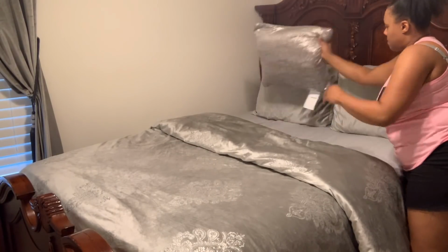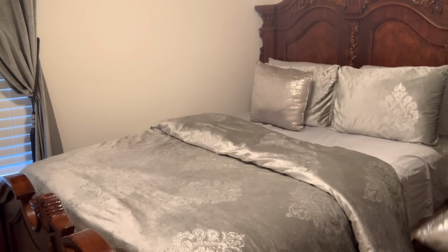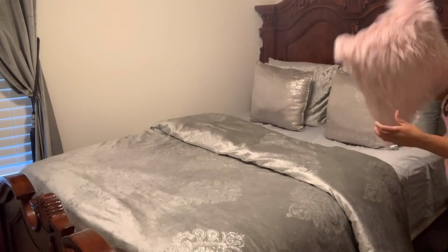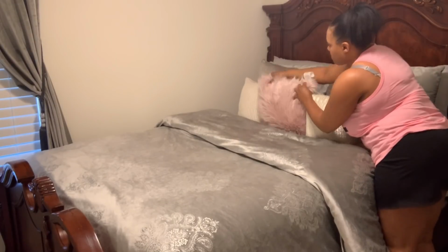Here I'm just adding the pillows. The throw pillows, I got that set from Burlington. And it is a silver tone-on-tone metallic. And the blush color one also came from Burlington.